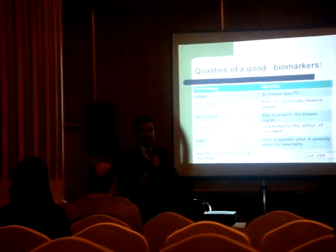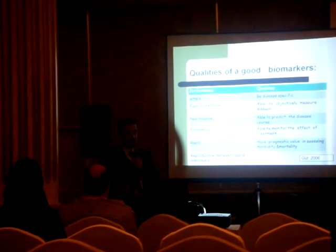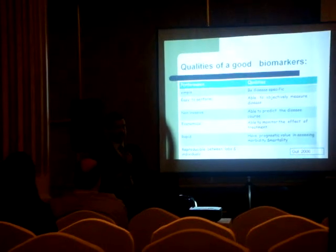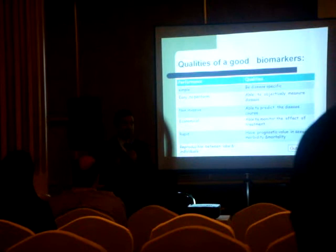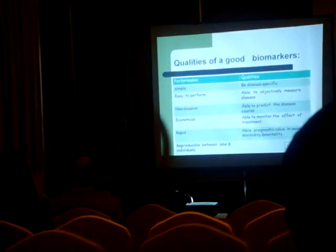What are the qualities of a good biomarker? It should be simple, it should be disease specific, it should be easy to perform, and it should be able to objectively measure the disease. It should be, of course, non-invasive, it should be economical, it should be rapid, and we should be able to reproduce it between labs and individuals.